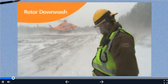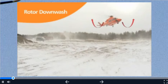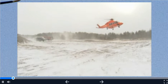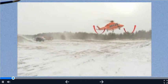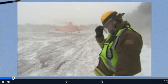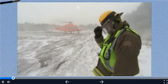Rotor downwash. Helicopters generate high winds. Rotor downwash is capable of reaching speeds of up to 100 miles or 160 kilometers per hour. It is essential to examine the landing zone for any loose objects or debris, as these may be picked up by rotor downwash and ingested through an engine. This in turn could cause the helicopter to malfunction or even crash.